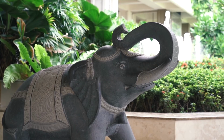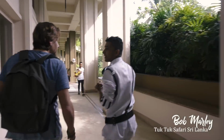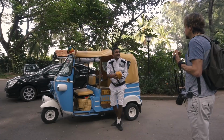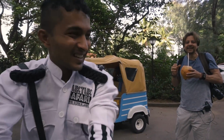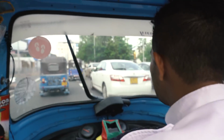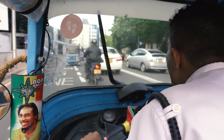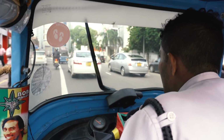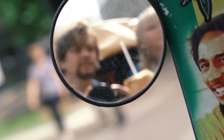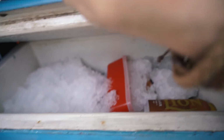We're just waiting for our tuk-tuk to arrive because we're doing a food tour with Bob Marley. Welcome. Thank you. That's funny. I remember Bob Marley as being a better singer than that. On this tour, you also get fresh coconut juice and an esky with beer and drinks.